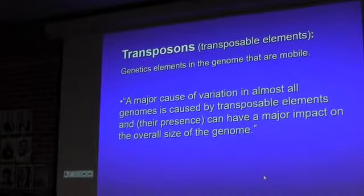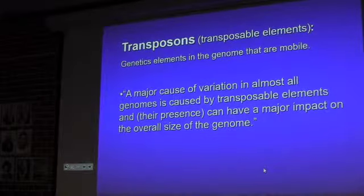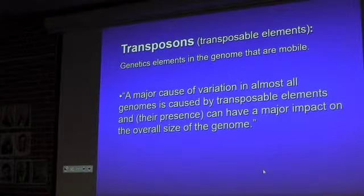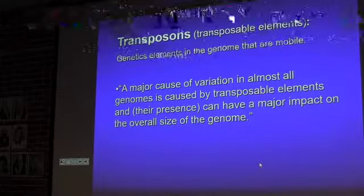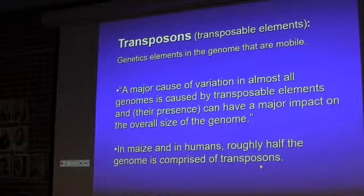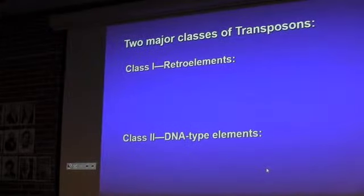Transposons: genetic elements that are mobile. A major cause of variation in almost all genomes is transposable elements, and their presence can have a major impact on the overall size of the genome. I don't know why I thought that was so profound, but it's in quotes. In maize and humans, roughly half the genome is occupied by these little things. Now we're going to get briefly into how you can organize in your head how to think about them.